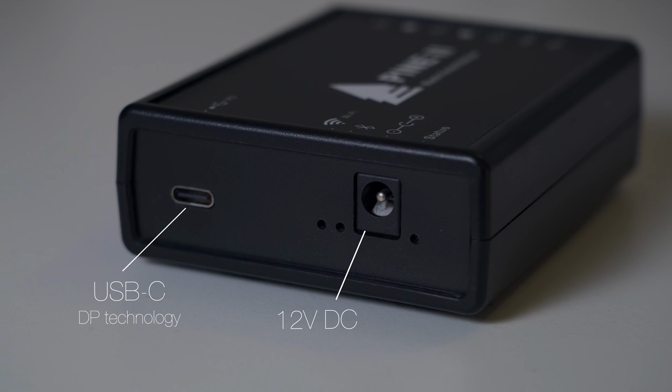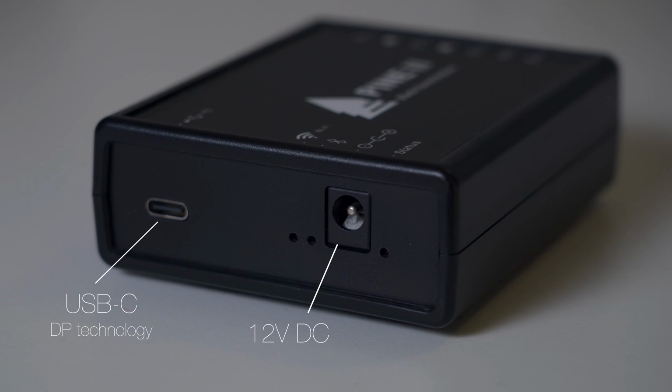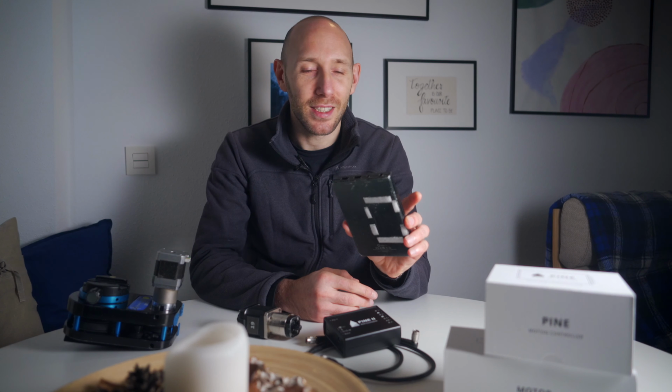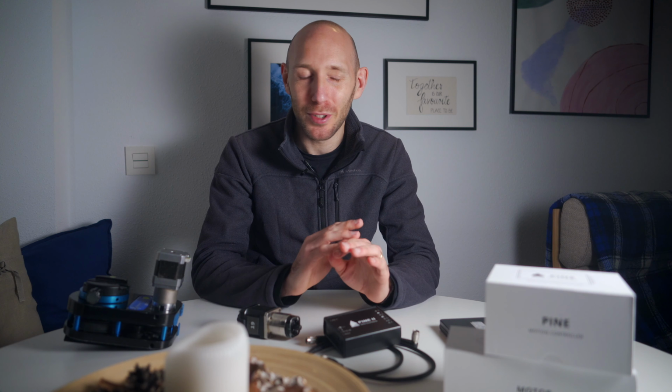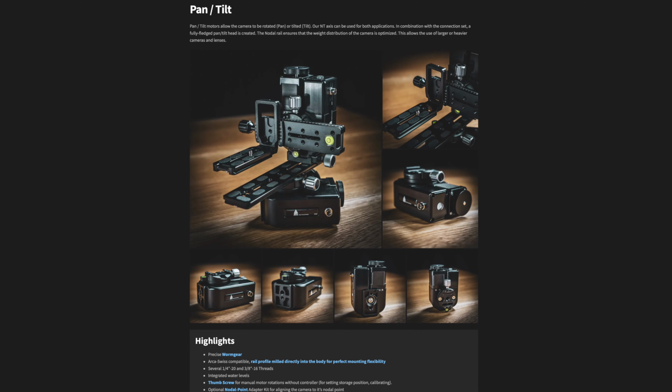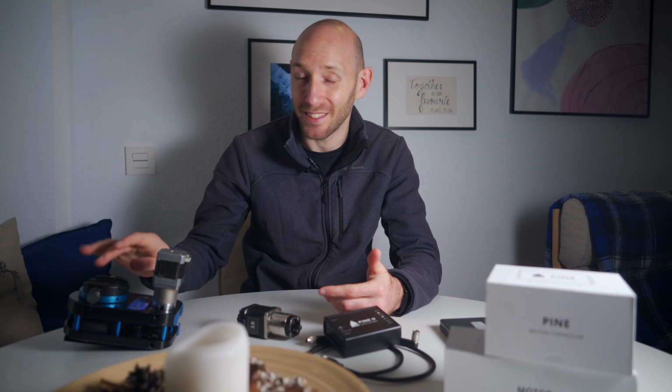Something that I also really like about the Pine 2 is that you can choose to power it with a USB-C or a 12-volt DC battery pack. At the moment I'm using my old 12-volt DC Anker, but I will buy a 60-watt USB-C battery pack very soon, because I love to power everything with USB and not have to bring multiple plugs around. Also in the future, if I want to replace the pan and tilt axis, I will definitely reconsider their kit, as it is lighter and faster to set up than the Stage R, which is this one.